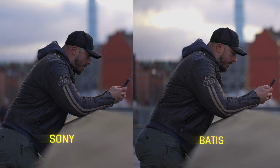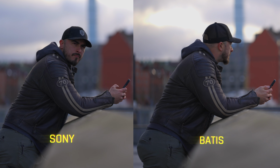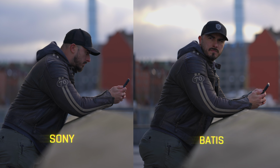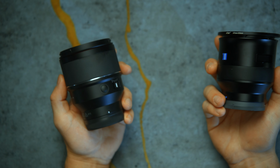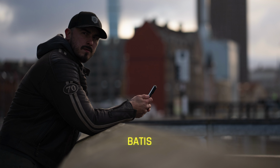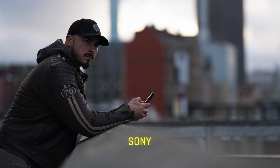I actually prefer the look of the Batis, if I'm gonna be completely honest, and I really wish that the Batis did have a 1.4 aperture, because in that sense this lens would be my go-to. But when you're taking photos, I mean, any of these lenses will perform great. If you need to have the best of the best image quality, it will be, of course, the GM Mark II. But do I think it's worth spending the money for this?